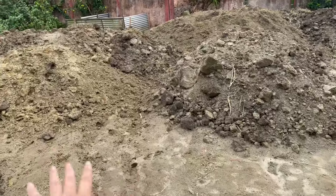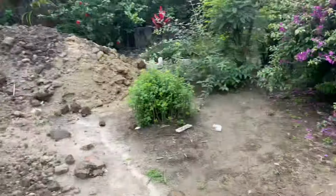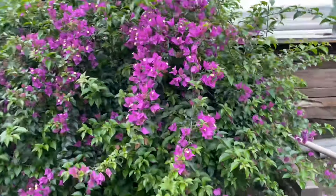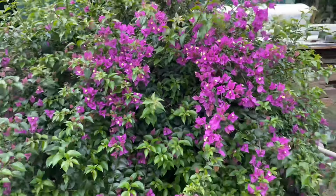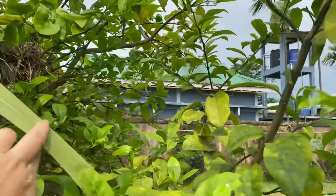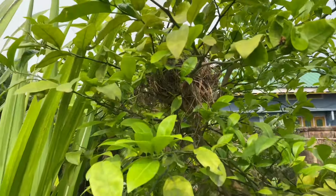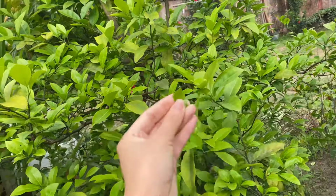My dad is going to build a garage here, so there's a pile of mud over here. And this one. Bougainvillea. Looks like a bird's nest. Okay. Lemon tree. I'm gonna go and brush now.